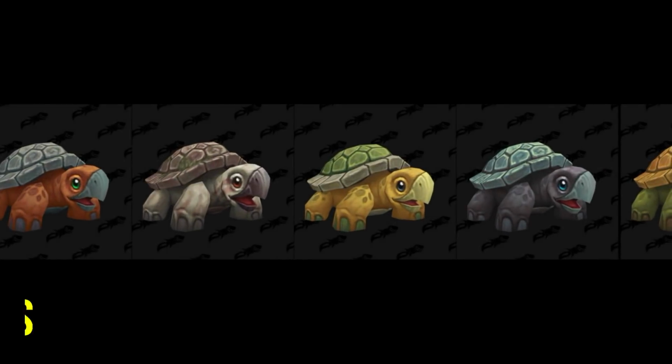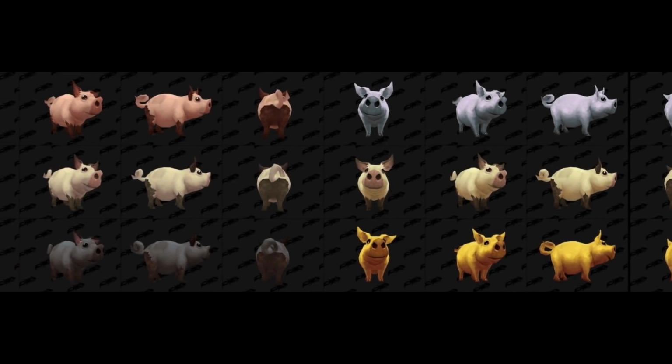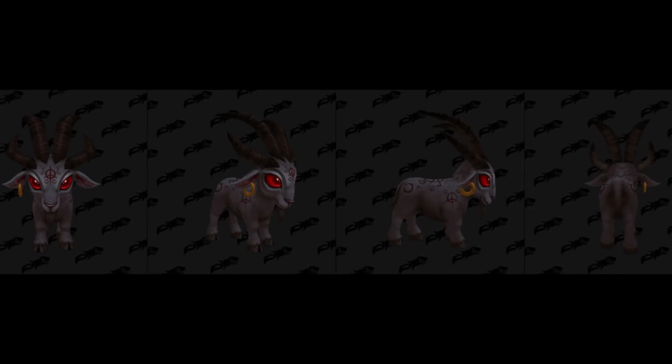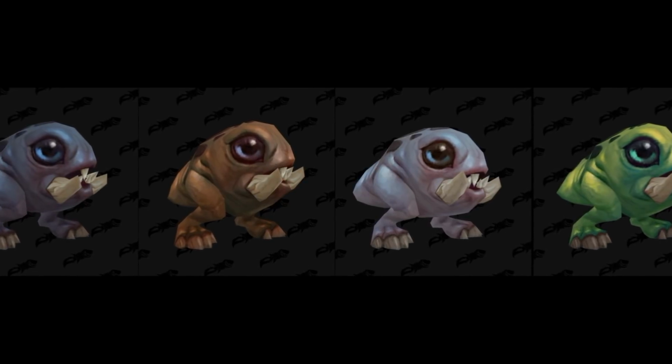Number 3. Baby mobs. Babies everywhere. If you're into cute and fluffy things, Blizzard is going to be introducing a whole slew of them in BfA. From turtles and pigs to demonic goats, look at how many there are. I gotta say, Blizzard has a real knack for turning the most grotesque of things into the cutest of things.